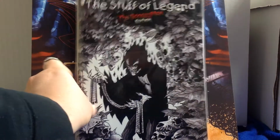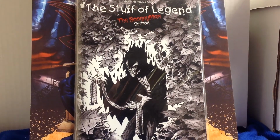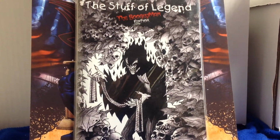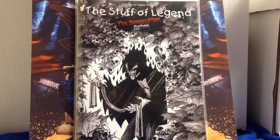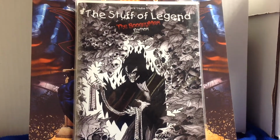Next on my list, which is another one checked off my box, is the Stuff of Legends, the Boogeyman edition, the second printing. It's in black and white. It's 497 out of 500. I just love this Stuff of Legends stuff, and this cover is just awesome. I really want to get the first edition one, which is also on my list, but I'm kind of thinking that's probably not going to happen this year.